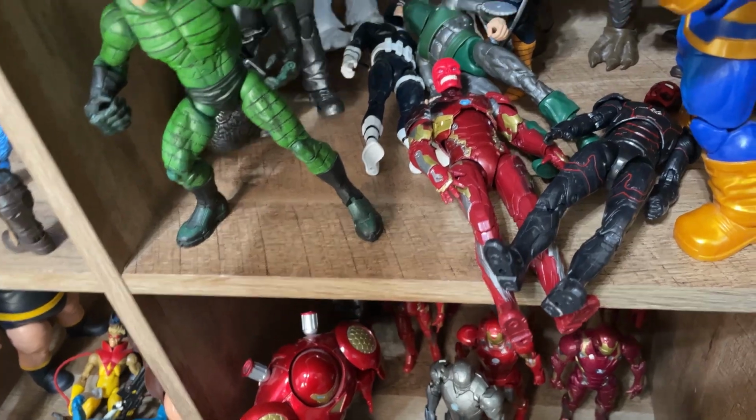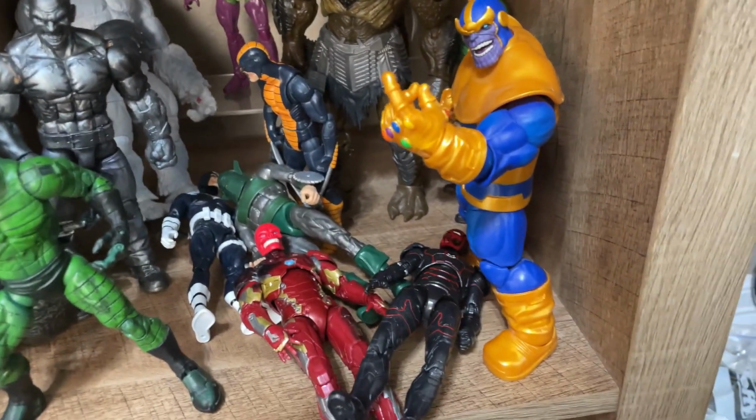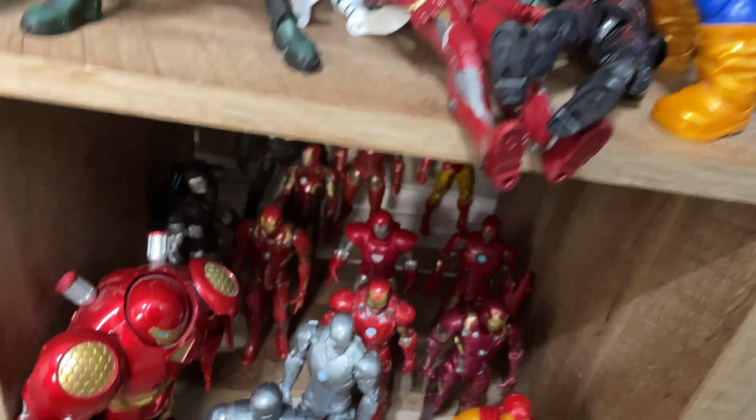But I don't think it looks bad. I think I used like 2 different kinds of Sharpies. That guy was disappointing to me. Some people really like it, but I personally don't. Thanos is pretty cool too.